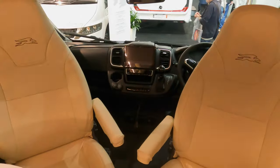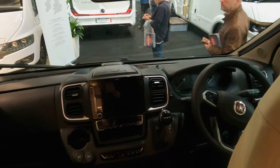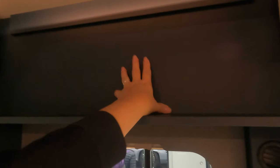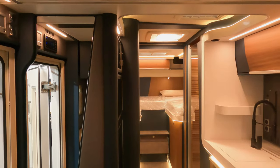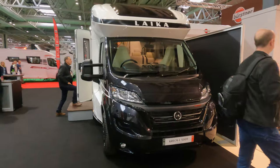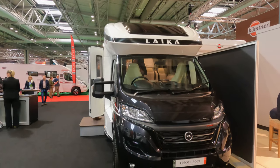So, nice round table and comfortable seats. What is it on? It's on a Fiat, this one. But you've got a nice panoramic window. It's a very shallow, not shallow cupboard, it looks bigger than it is. But yeah, I really rather like the style of that. So that's the Kreos L5009 from Laika.